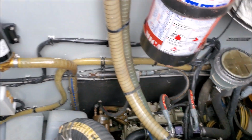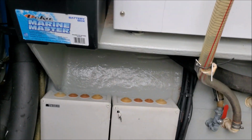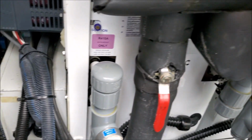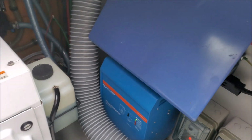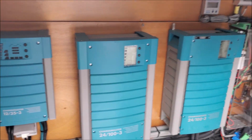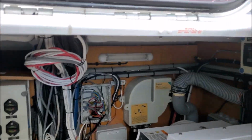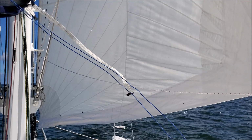In the other engine compartment, nice and clean, well organized. We also have the chillers on the starboard side. Forward of the mast, we have the main Onan generator, battery compartment, and new chargers, inverters, and well laid out technical area. Let's do some more sailing.